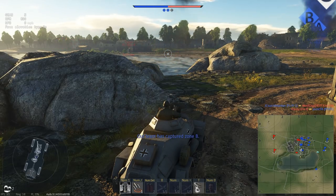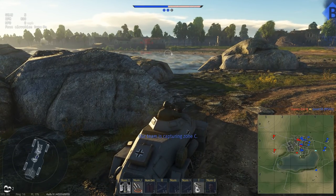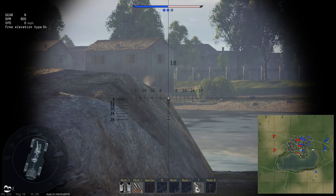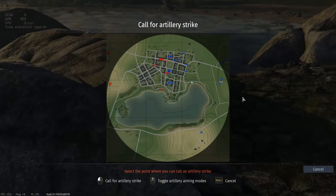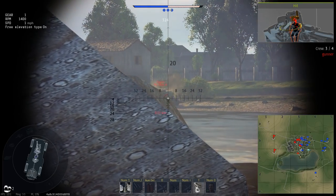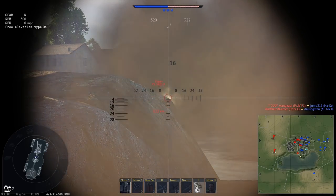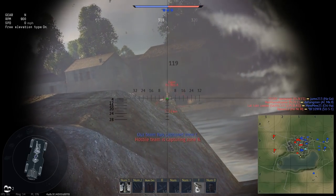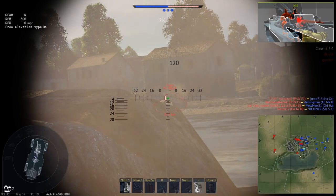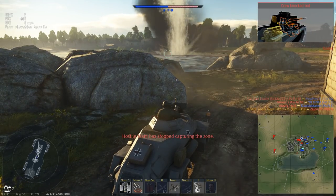All right, we got a little movement down by the shoreline again. Let's peek out just a little bit. Drop some arty on him, make a move. All right, gunner, he can no longer shoot me. I feel free to pull out. Oh, I hit the rock. Trying to get the driver. Got one more commander there, and he's dead. That worked out pretty well.